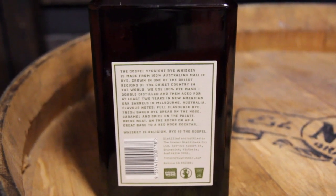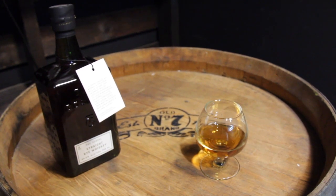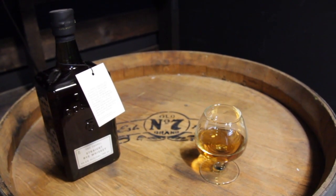But the next is one that we have formally reviewed. Yes, we've done the Gospel. It's a rye whiskey from Melbourne. Love a good rye. Ryes are big now. And we've been loving the ryes we've had at my bottle shop recently. And one of them has been Solera whiskey, beautifully bottled here from Melbourne. And as we know, the rye grains come from the Mallee up in country Victoria.